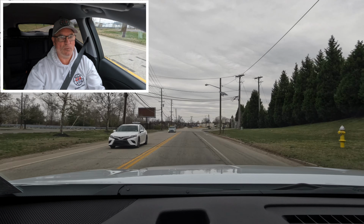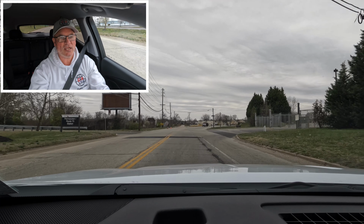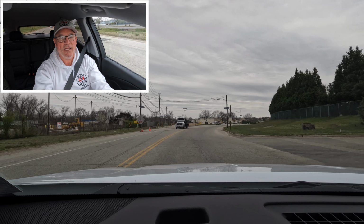No problem at all. And the front wheel drive picks up and gets going. You're not spinning wheels. You're not losing power. And down the road we go.